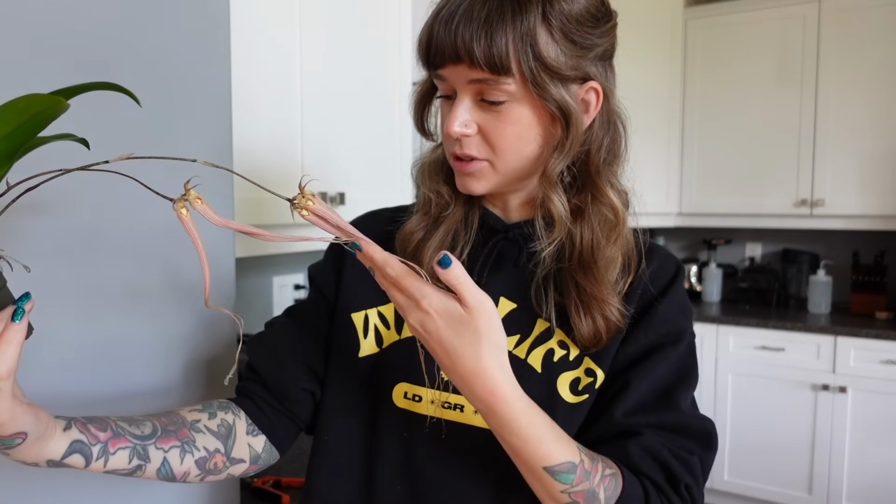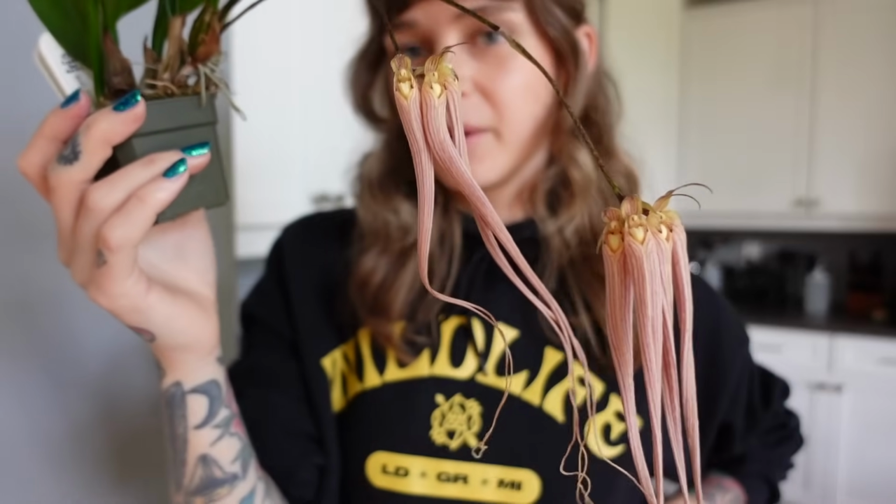It's, like, beautiful and shimmery up close, too. It is stinky, though. Like, it doesn't really have a good smell. But, yeah, really, really cool. So I had to show you guys.